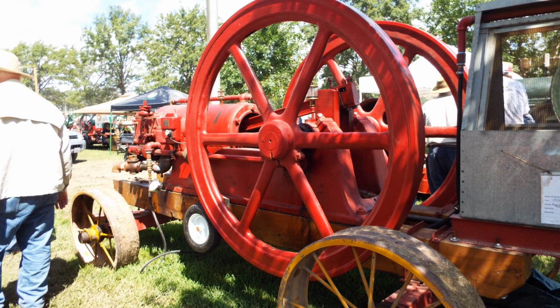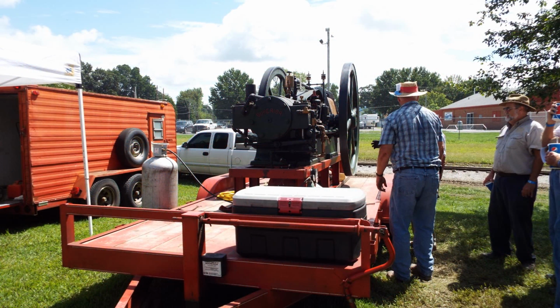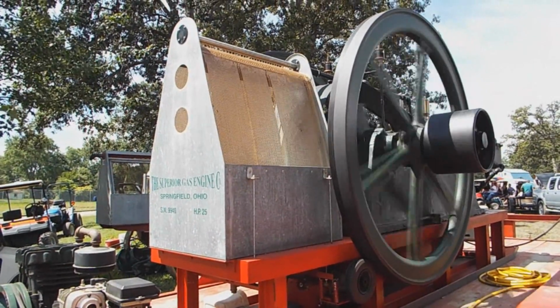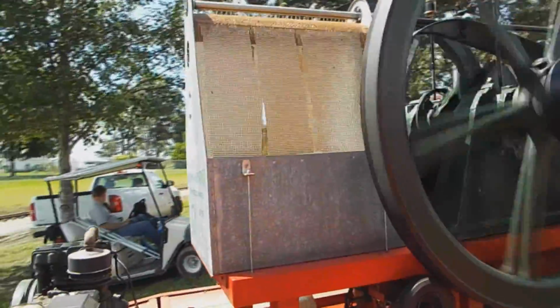And now we're getting into some big stuff here. I think this one was 25 horsepower. So that's pretty good size. It's another one running off propane. And you can see it's like a primitive radiator here. Yeah, this one here is 25 horsepower. So that's pretty awesome, actually.